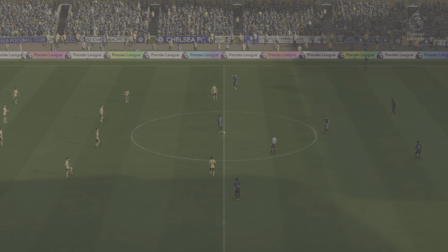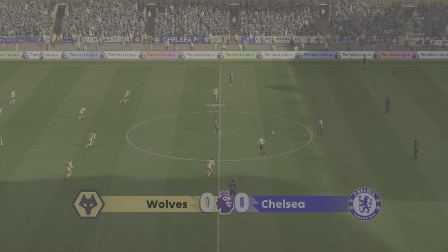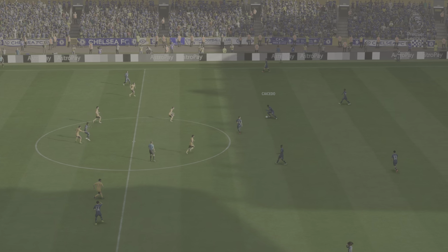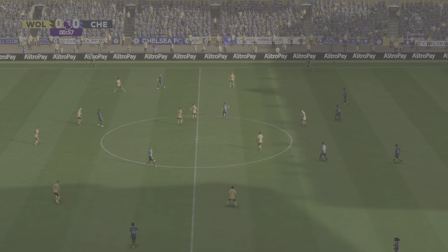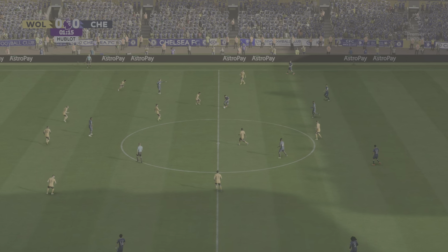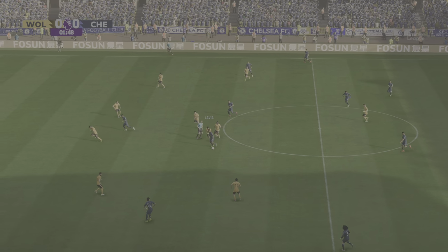Hello to you from Wolverhampton's Molineux Stadium. My name's Guy Mowbray and alongside me is Sue Smith for commentary. And we've got live Premier League action for you today. It's Wolverhampton Wanderers and they take on Chelsea. Thanks, Guy. Well, being in and around the ground before kickoff, the fans are buzzing. They can't wait for this game. So hopefully it's a fast-paced, entertaining match.